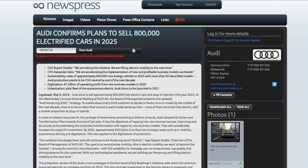Audi, now that is great. I love this story. This is big news. Audi aims to sell approximately 800,000 fully electric cars and plug-ins by the year 2025. So that's over 250,000 cars. They're already investing billions of euros. I like the fact that our ambition has always been and will continue to be Vorsprung durch Technik. Nobody really understands. Well, it means leaping forward through technology.